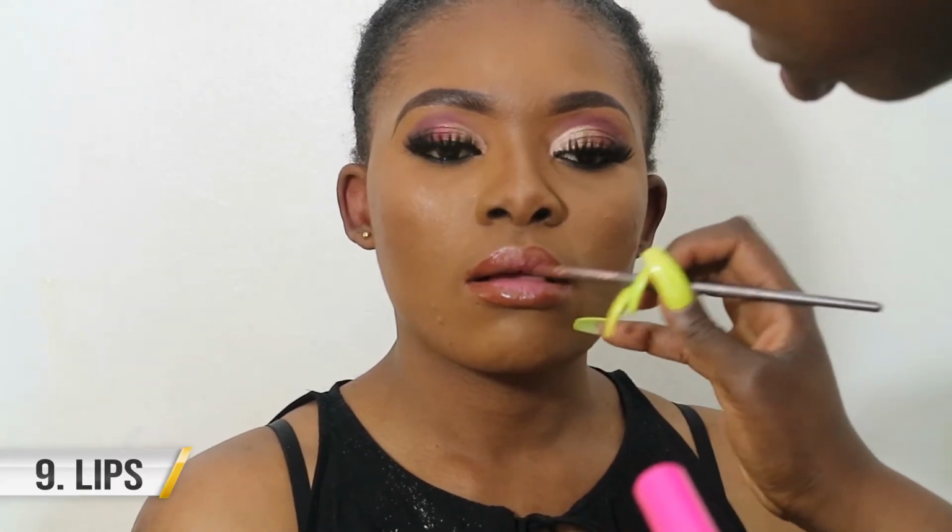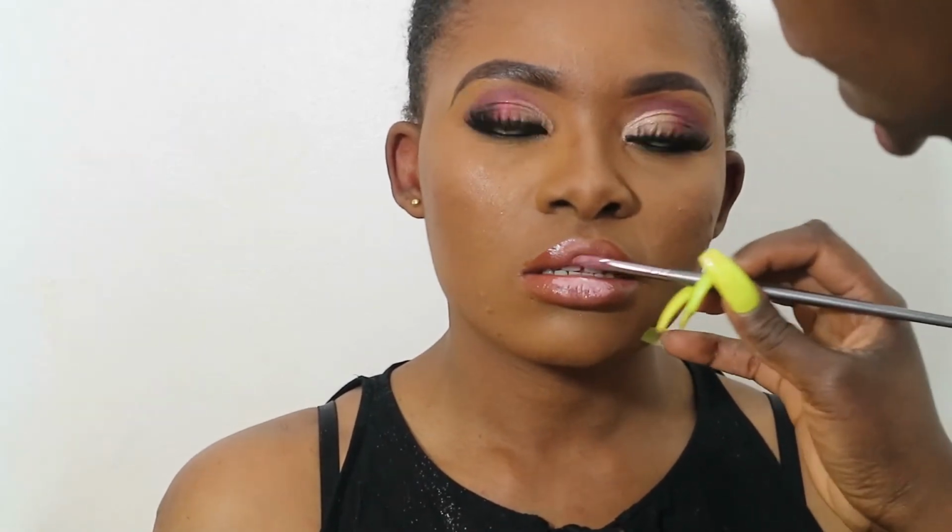Onto the lips. Using Colourpop. But you know what? I wanted it to have a lighter effect. So I'm using my Make Up For Ever palette for that one. Yeah, and she's feeling herself definitely. And we're looking down, looking back up. Ah, she gave us a smile.